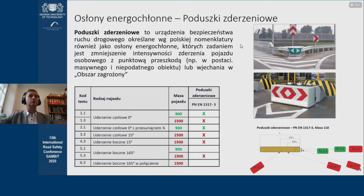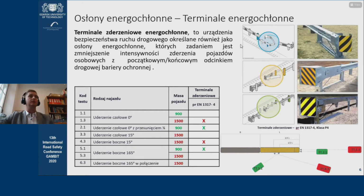Continuing the introduction, the energy absorption devices that we discussed can be divided into three groups. One group is the crash cushions that you can see here in the picture. They're supposed to protect against a collision with an obstacle. The concept of a crash cushion is basically a general term that's used for all devices that successfully went through 6 collision tests based on the Polish norm 1317, including head-on with a 1/4 slide, head-on at 15 degrees, sideways at 15 degrees, sideways at 165, and sideways combined.